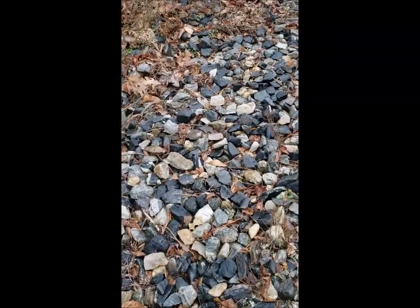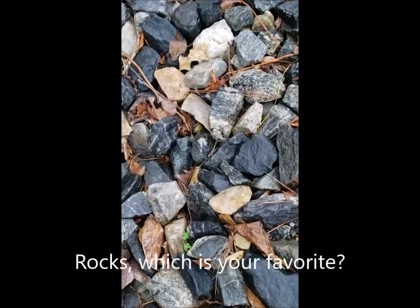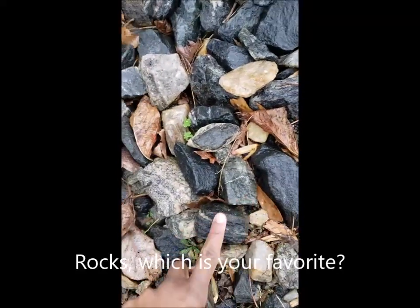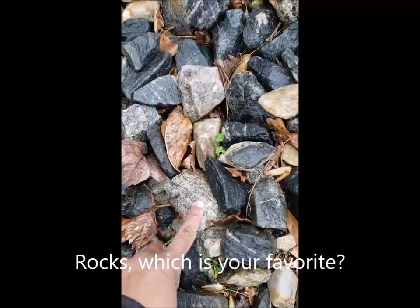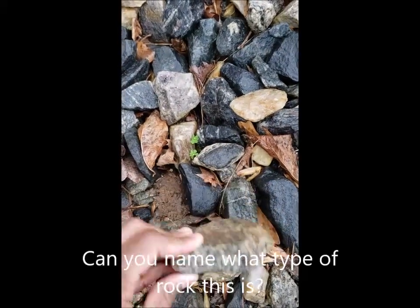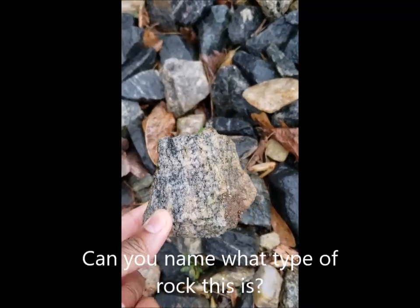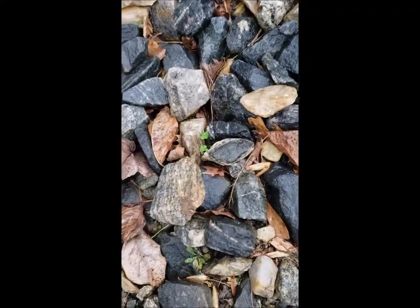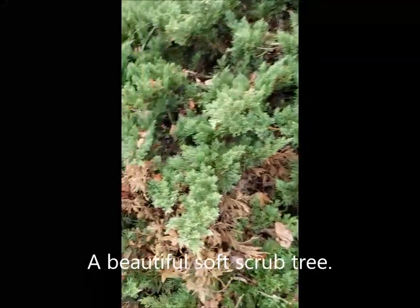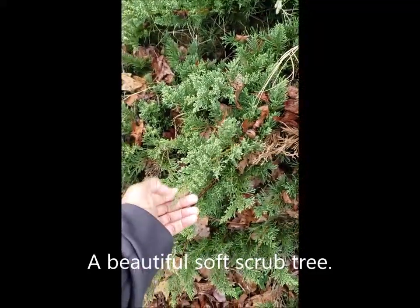Look at all these wonderful rocks. I just love rocks. I'm just so fascinated with them. Do you like that one? Or perhaps this one? Or what about this one? Do you know what type of rock this is? Tell me your guess in the comments. This shrub is so beautiful, and it's actually pretty soft.